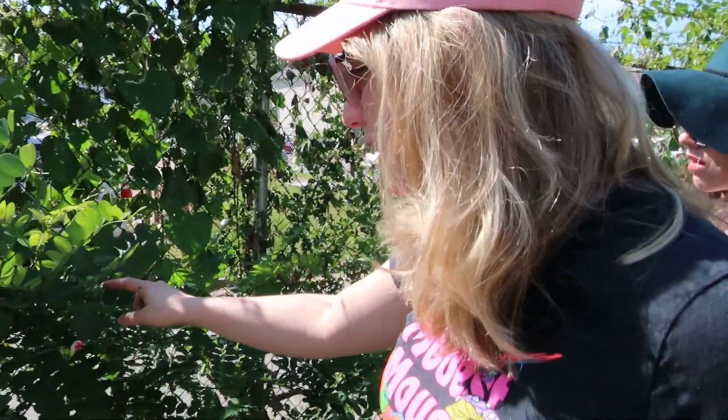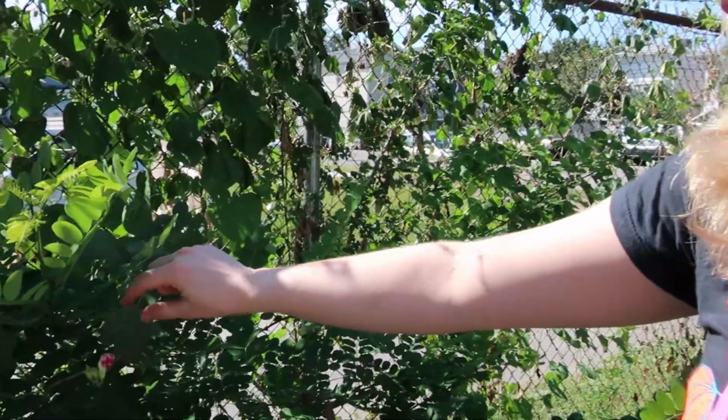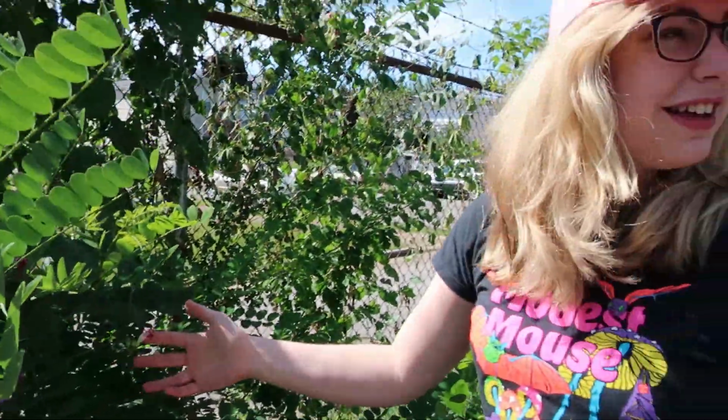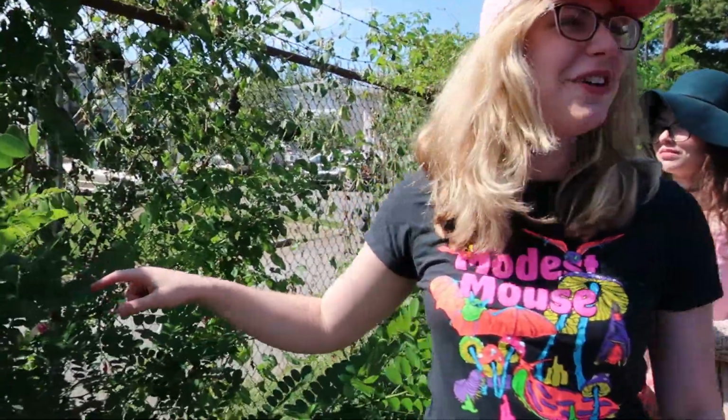Look, this is morning glory, just like at home. And it's wrapped itself around this locust. It's gonna bloom probably in the next day. Look, Jody, I found morning glory wrapped around this locust.